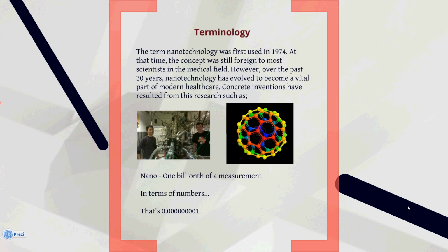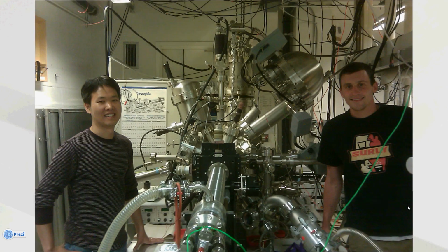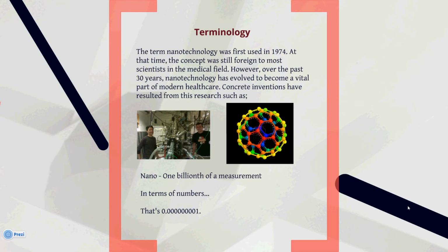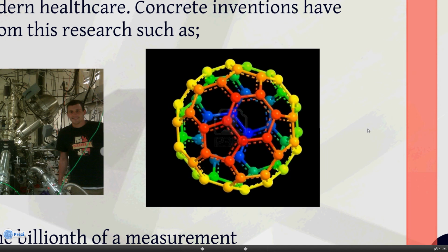Concrete inventions have resulted from this research, such as the scanning tunnel microscope and the structure fullerene, which is composed of carbon atoms. The prefix nano is actually defined as 1/1000th of a measurement. In terms of numbers, that's 0.000000001. That's a lot of zeros.